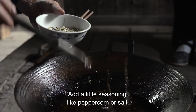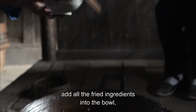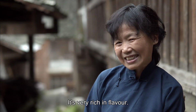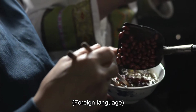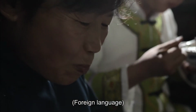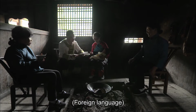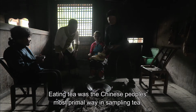Add a little seasoning, like peppercorn or salt. Once the soup boils, add all the fried ingredients into the bowl, so you can eat it all. It's very rich in flavor. Eating tea was the Chinese people's most primal way of sampling tea.